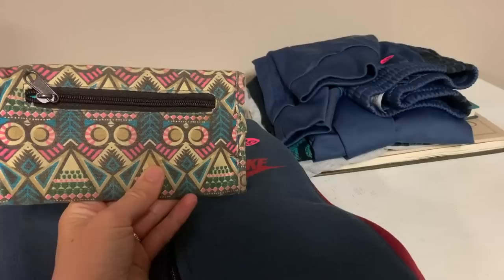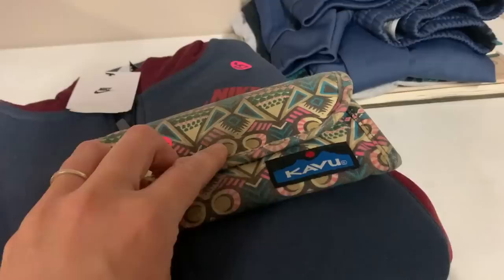Another item for $1 is just a little Cavu wallet. These usually go for around 15 to 18 or so, although this is quite a nice print, so maybe it'll do a little bit better. It has a little bit of dirt right there that I'm going to have to clean and get off, but other than that, it's in really nice shape.